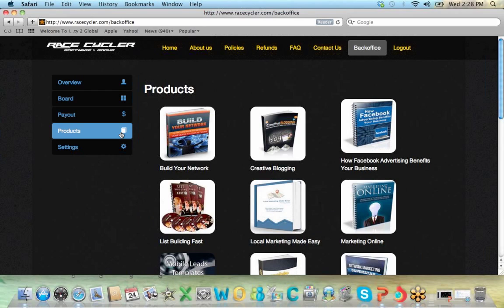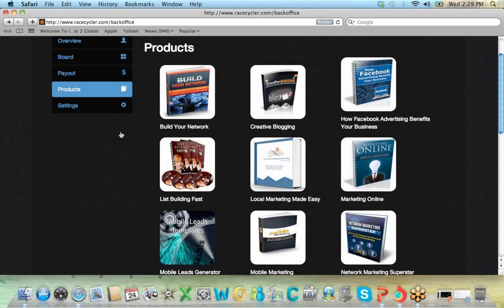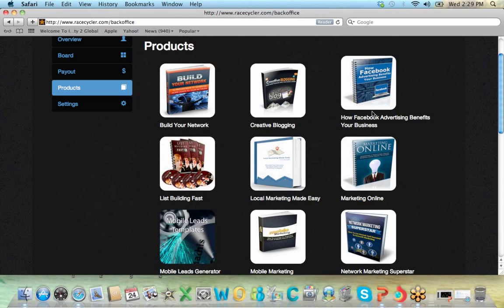They're constantly adding new things into the back office. In fact, about a week or so ago, they just added 4 new items. I just got word today that they're actually going to be adding some more items that are going to be showing up possibly by tomorrow. Let me hit on a couple of these. There's a couple that I really like right here. Number one, how Facebook advertising benefits your business. Facebook is a great social media for connecting with people and getting them involved in things that earn money.